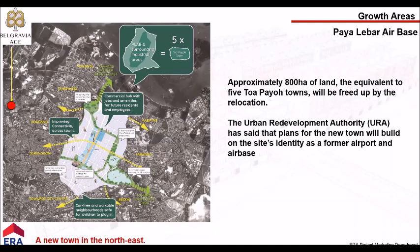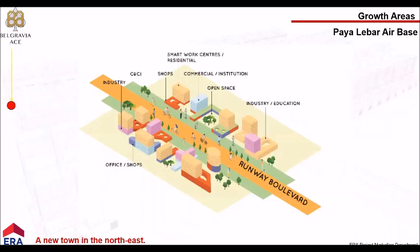Okay, I will just go through the information, then I will share the next slides. Approximately 800 hectares of land, which is equivalent to 5 Toa Payoh towns, will be freed up by the relocation. So the URA has said that plans for the new town will be built on the site. Okay, this one you all can actually read up. So with the relocation of Paya Lebar Air Base from the 2030s onward, the air base itself and the surrounding industrial developments can progressively be transformed into a highly livable and sustainable new town.